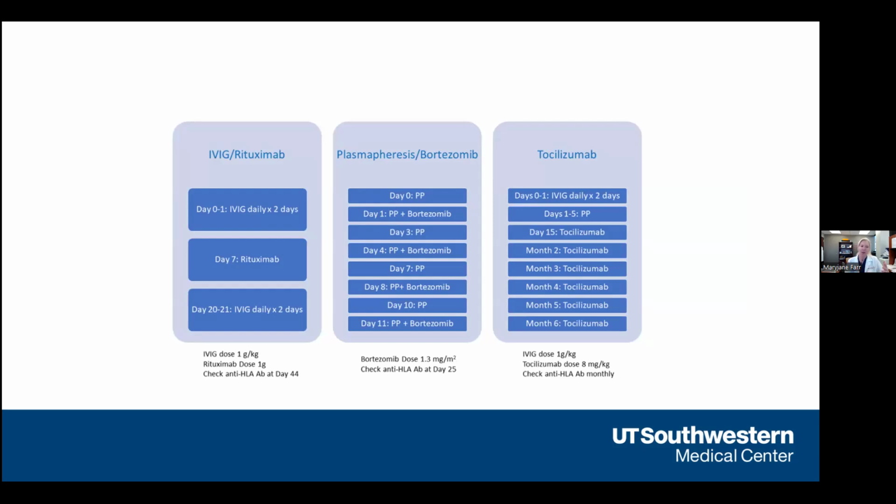So you may start with plasmapheresis, IVIG, rituximab, or CD20 inhibition. But that takes a long time. You may then see that your patient fails this, and then you want to move on to a different strategy using plasmapheresis or bortezomib, which is proteasome inhibition, which works mostly on class 1s over class 2 antibodies.